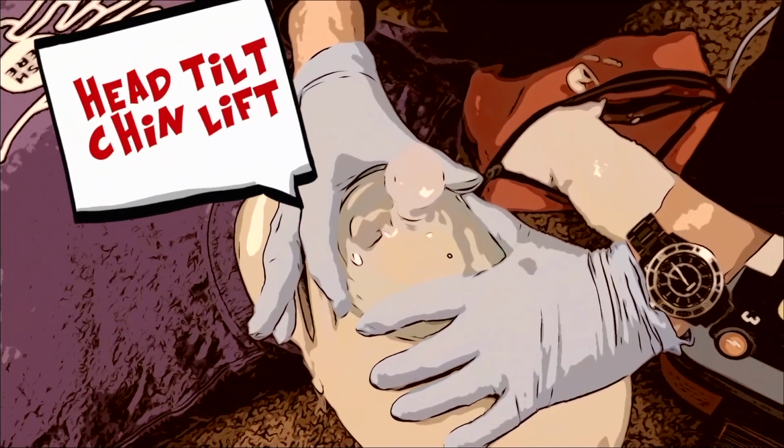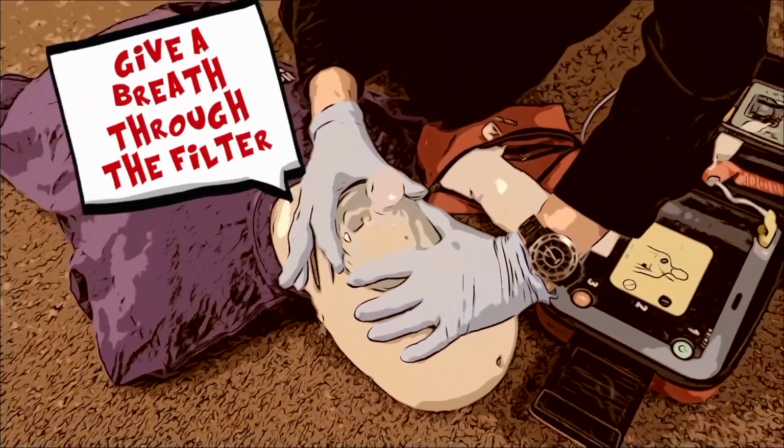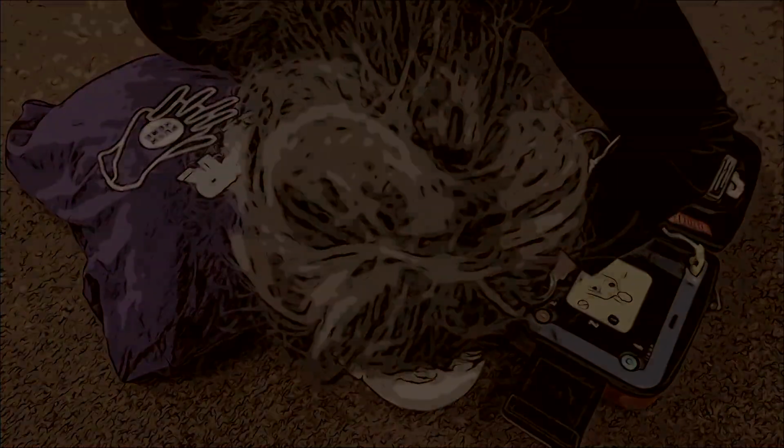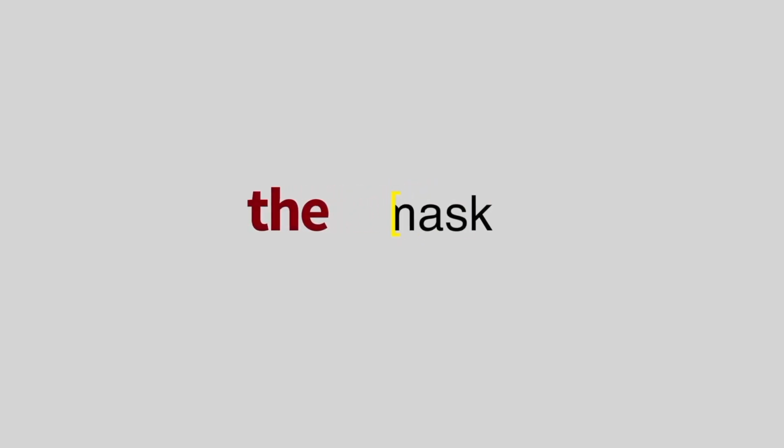Head tilt, chin lift. Take a breath. Give a breath through the filter. Let the chest rise as you breathe. The pocket mask.